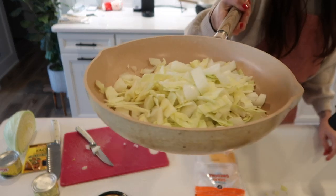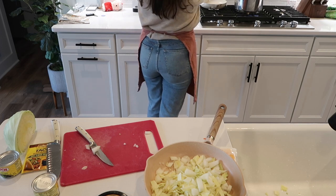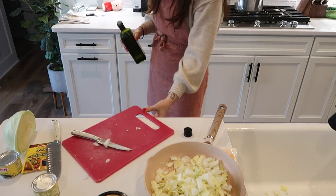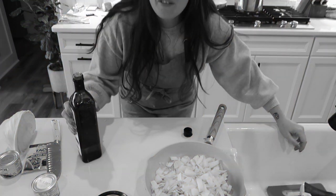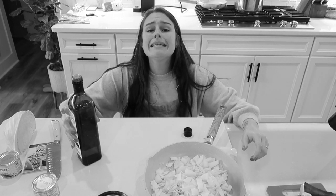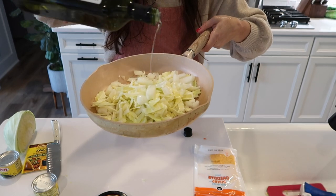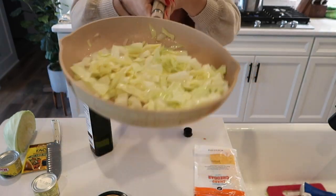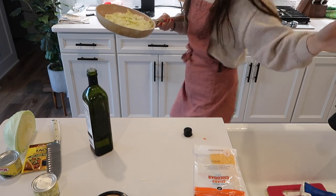So anyway, now that I have my cabbage and my onions in there, I'm gonna put a little bit of avocado oil on top. Yep, it got to my eyes. I'm going to start drying. Where's my, oh, there it is. Oh no. Let's get this out of here. I'm gonna add a little bit of avocado oil on the top, like that. Give it a good shake. Shake, shake, shake. Shake them onions. Shake that cabbage.